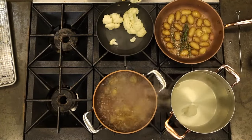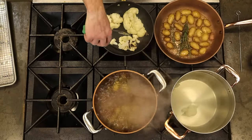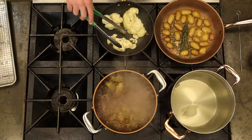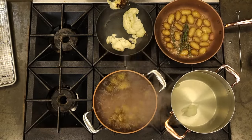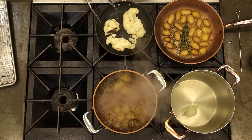So you see my cauliflower here? It's like a French fry, but better because it's fried in duck fat. Look at that. That's what you're looking for. You see that beautiful caramelization there? That's what you want. So I'm going to flip that guy over.